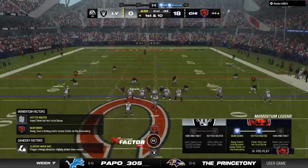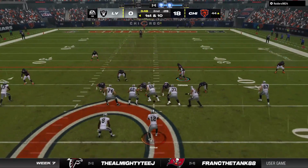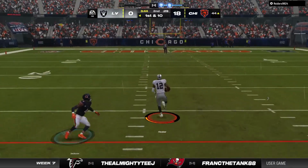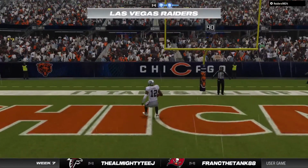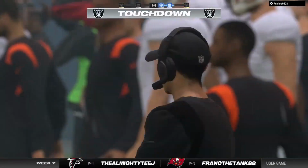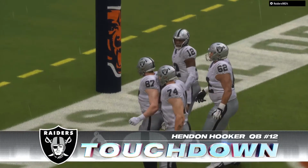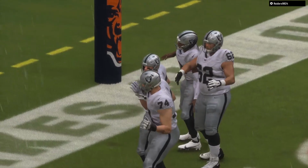Check, bounce tag, check, bounce tag. And now the rookie's free. And he is in. Touchdown, Raiders. Hendon Hooker, 44 yards. And the Raiders are able to cut into that deficit.